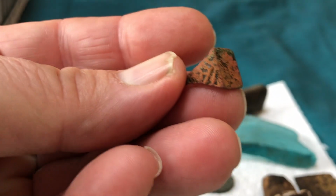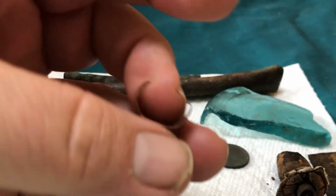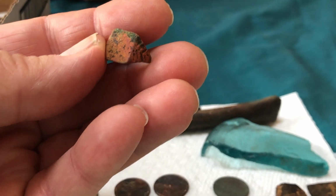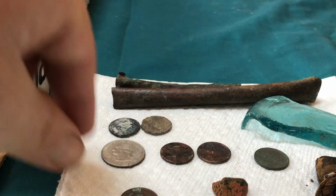I got this little copper signet ring. You guys can see how worn it is, how the back of it just rotted away. But that's still cool, and that's old. An old signet ring, so yes, kind of cool. Happy with that. That's number four for the year for us.